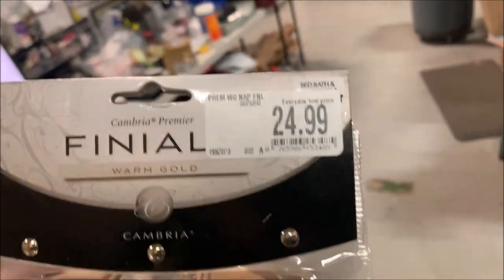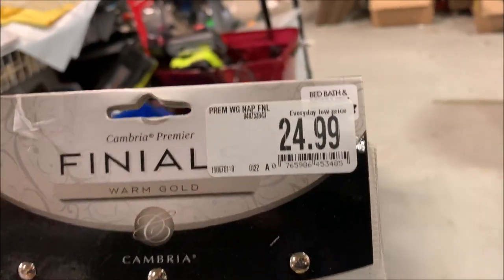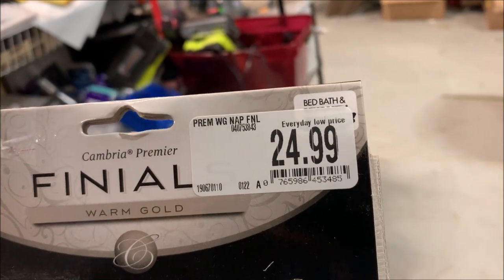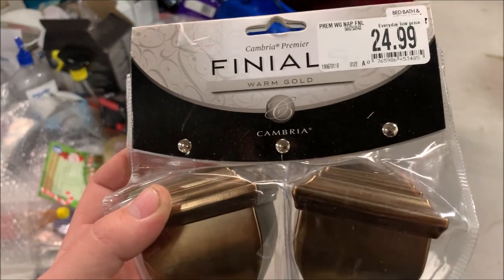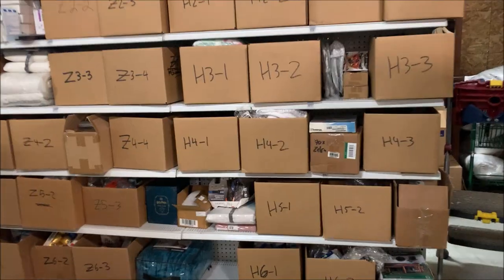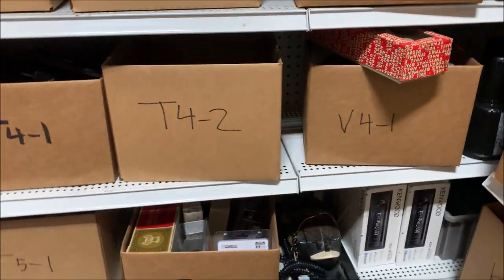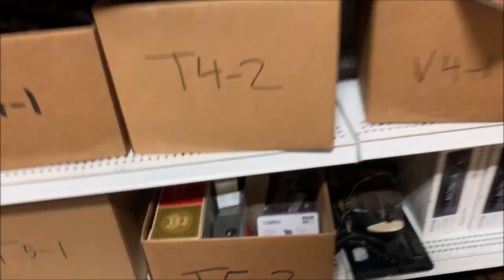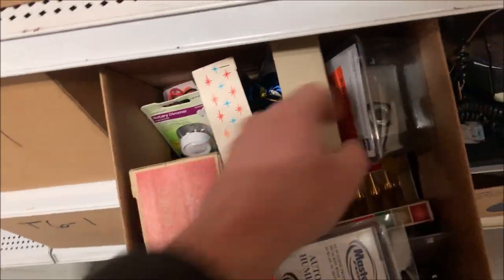These came from Bed Bath & Beyond when we bought them out. So I paid 5% of this. What's that, a dollar, I think? $1.25, and I sold it for 14 bucks. Now in T5-2, where are we? That's going to be this. They look bigger in the picture. These, I sold two of these.